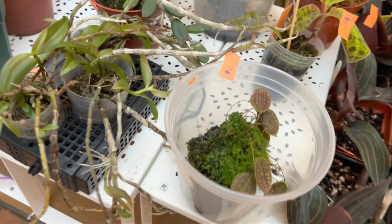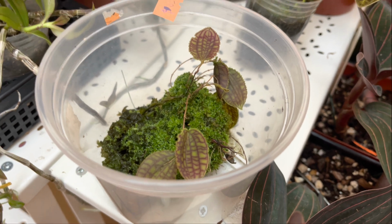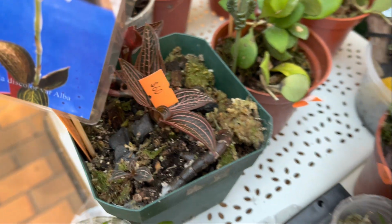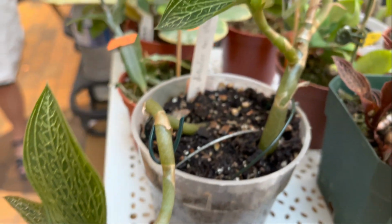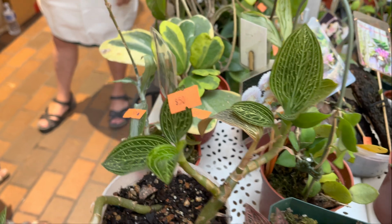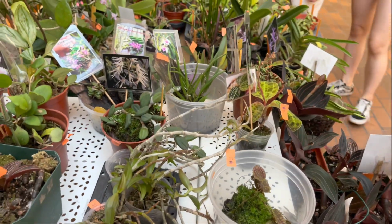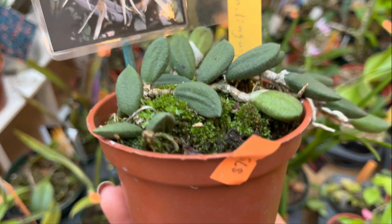I also made a quick stop at Anley's Orchids. This vendor was the only one that I saw that had the jewel orchids. They had jewel orchids priced at $60, some at $50, and I even saw one at $45. You might notice the variegated Hoya carnosa in the back. That was priced at $55. This little guy was very tempting, but it was quite pricey at $75.